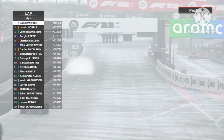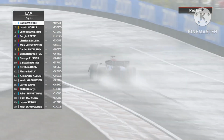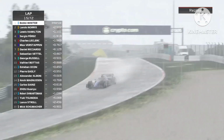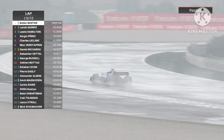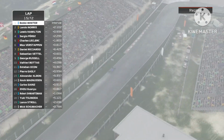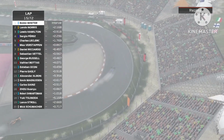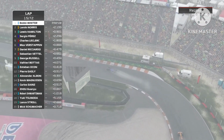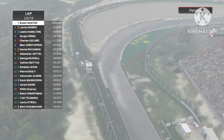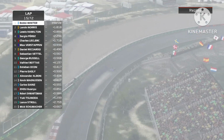Lap 11, Lando Norris has closed in on Winter as we join lap 15. The gap has slightly increased over the last couple of laps, but Lando Norris keeping Winter honest for now as the spray increases, and Norris won't want to get too close to him as he goes a little bit wide through sector 3. Lando Norris has closed in a second from earlier in the lap, as Lewis Hamilton keeps close tabs on the front two as well.